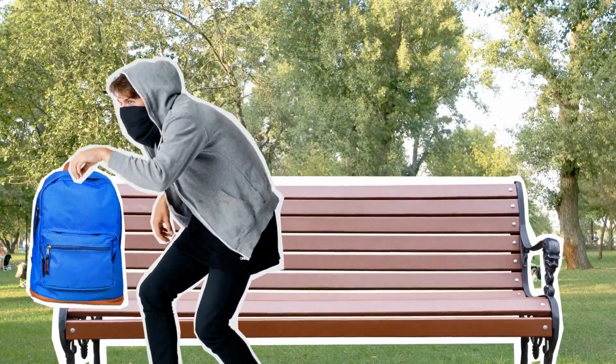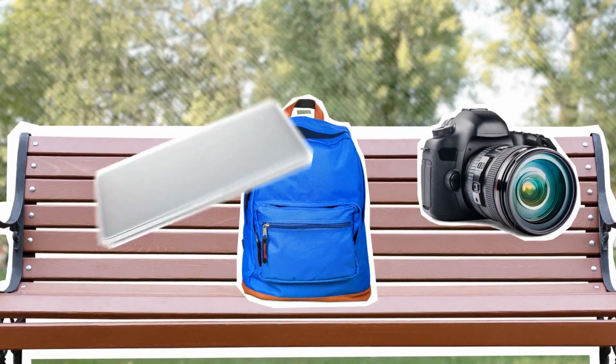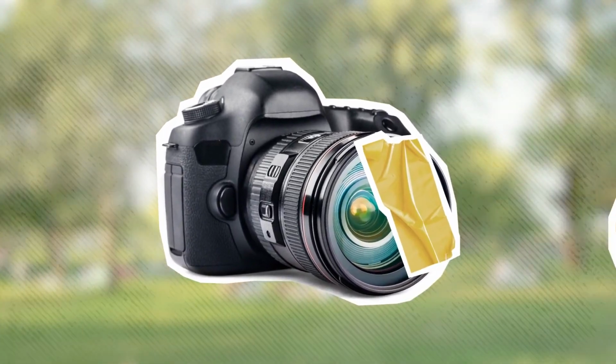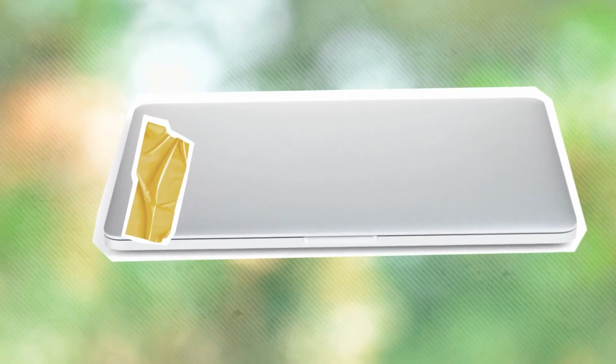Pickpockets are definitely a thing, but there is a trick. Just make your valuables less attractive to them. Do you have an expensive camera? Put some tape on it as if you fixed it, and the pickpockets will think that it's broken. Do the same with your phone and laptops and whatever else you don't want to be stolen.